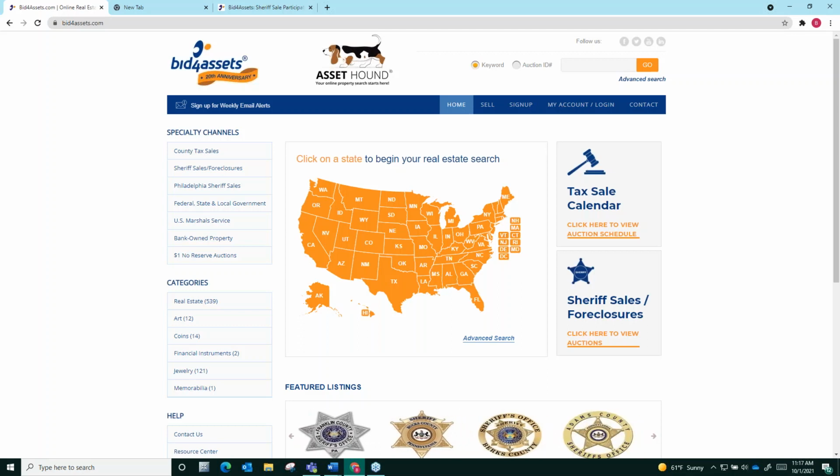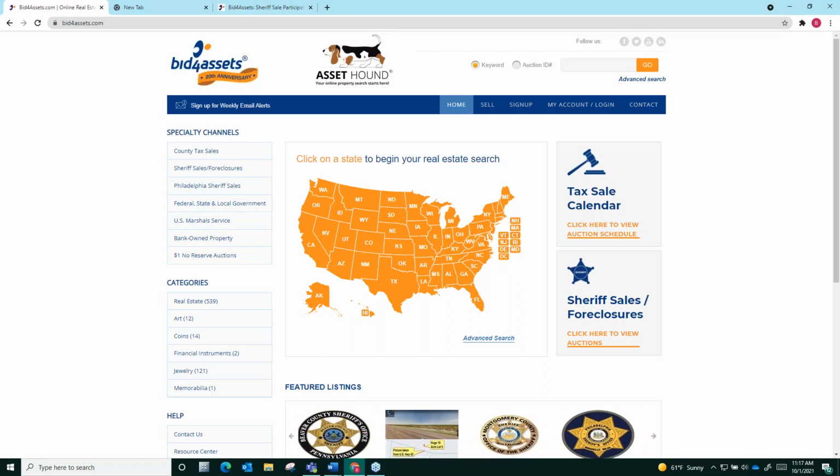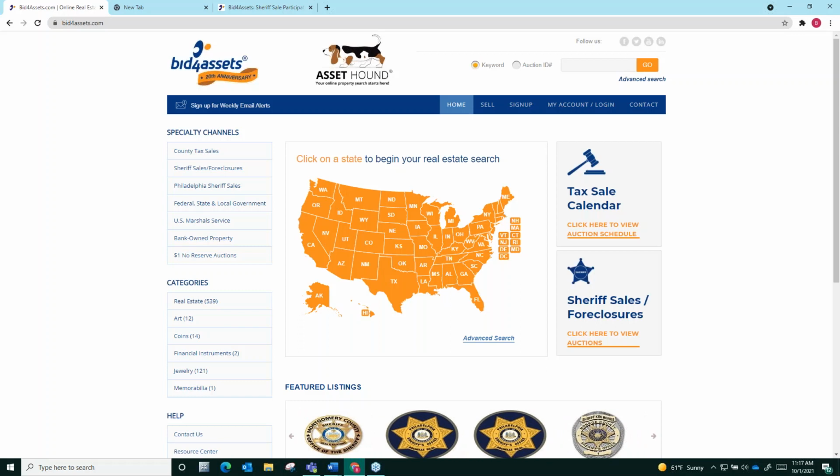In many cases, this sale results from a mortgage foreclosure. Now, the first thing you'll need to do to participate in this or any auction available on Bid4Assets is register for a free Bid4Assets account if you haven't done so already. There are no monthly fees required to maintain your account. It is completely free, and the registration process should only take a few minutes.